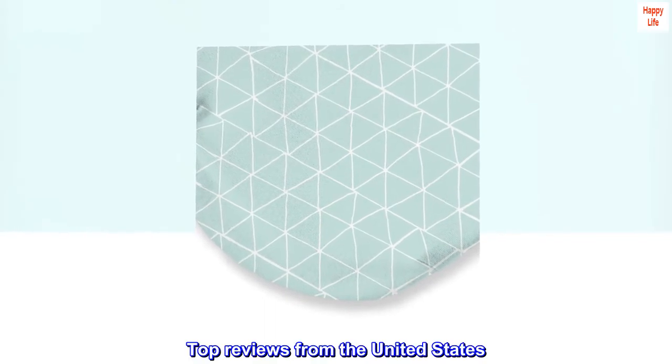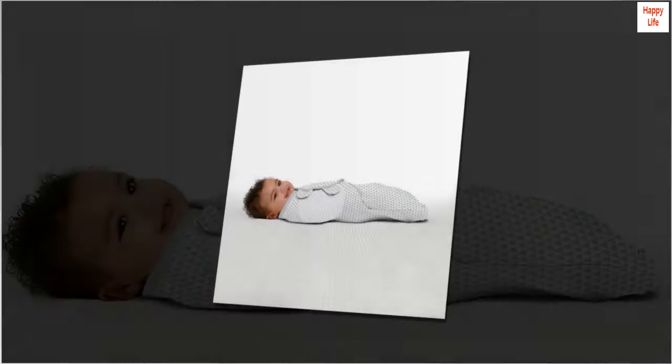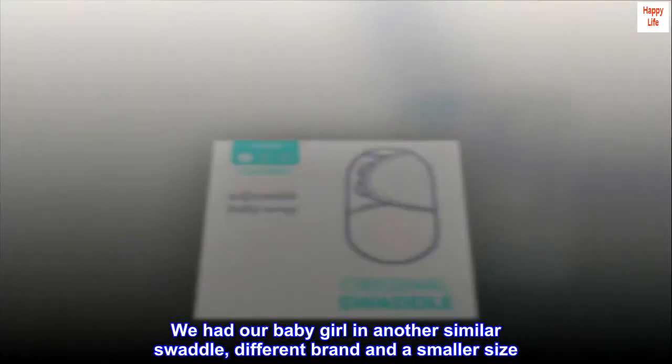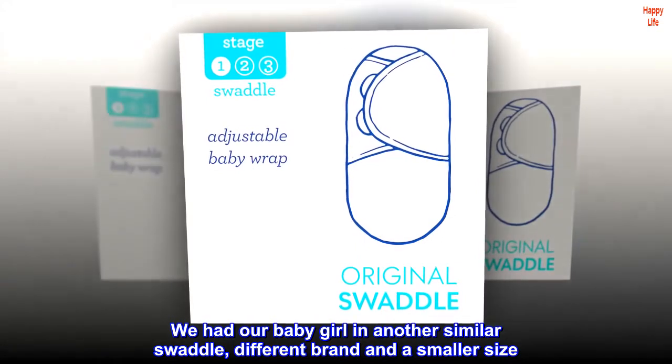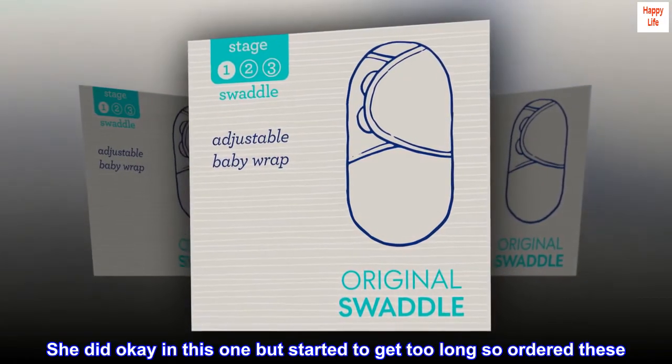Top reviews from the United States. Only swaddle that has worked. We had our baby girl in another similar swaddle, different brand and a smaller size. She did okay in this one but started to get too long, so ordered these.